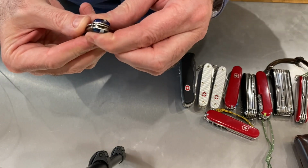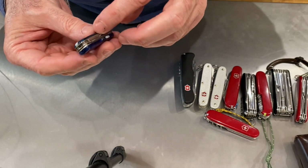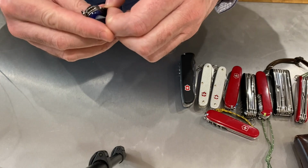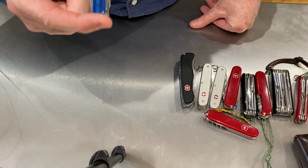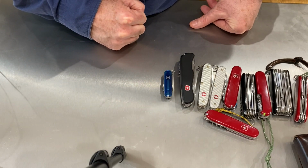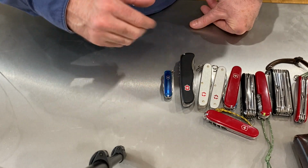The Victorinox pens work really well. I've used the cap lifter, the scissors I use a lot. Haven't used the tweezers, and I've used the knife. So yeah, that's the surprise in the bundle, that one. The cherry on the cake, really. So that's it. Will, I hope I've answered your questions.